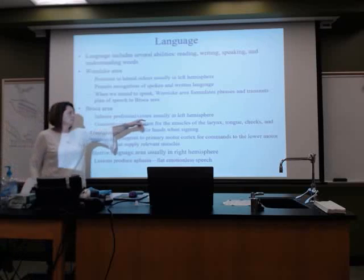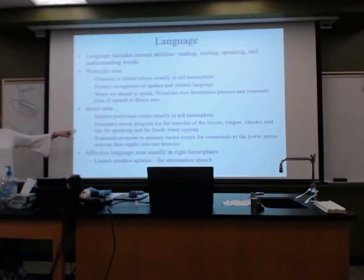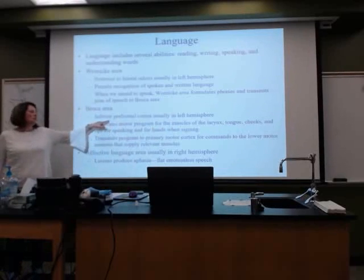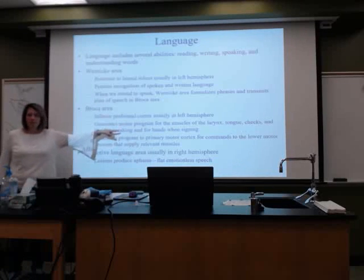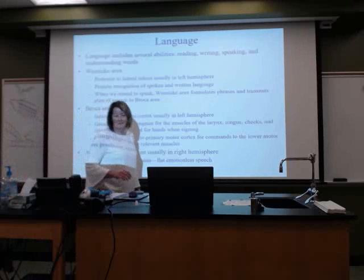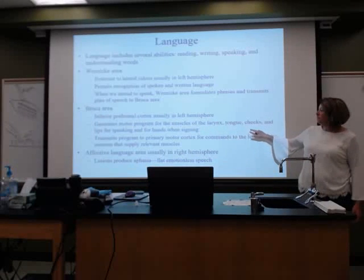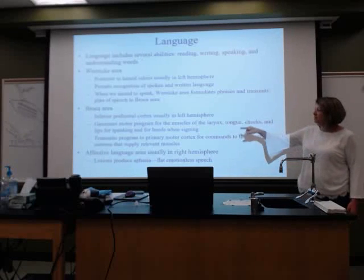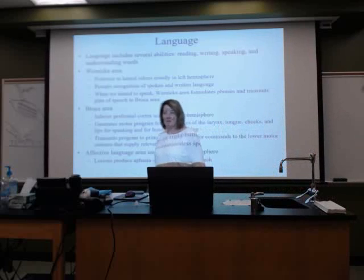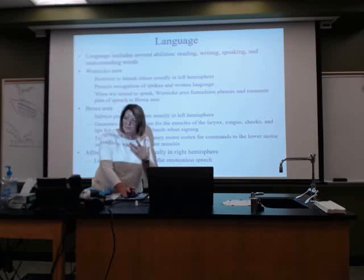The Broca area, once again, left hemisphere. Look at what it does. The motor program, motor movement, for the muscles of the larynx, tongue, cheeks, lips, hands when signing. The muscles that are needed for speech.